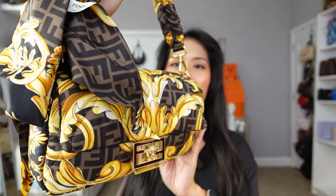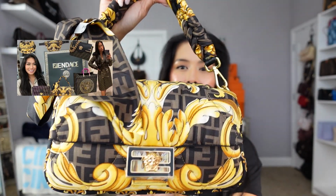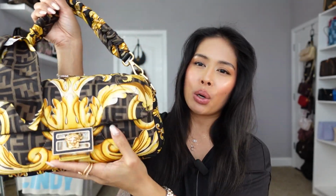And next up was a very exciting collab. This was from the Fendace collection. This was a collab between Fendi and Versace. I was able to get my hands on this, the baguette. I think it's silk or satin. It has the iconic Zucca print, but then you've got that Baroque yellow Versace design.